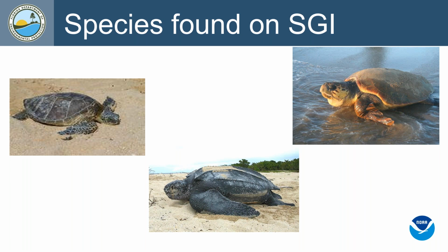The green turtle was usually prized for its food value, and it's not called the green turtle because it's green. It's the fat in the body is green from all the algae and seagrasses that they eat. The loggerhead on the upper right is the most frequent nester on St. George Island, making up about 80 to 90% of the nests on our island. And with Florida, it's about 90% of the nests in the southeast.